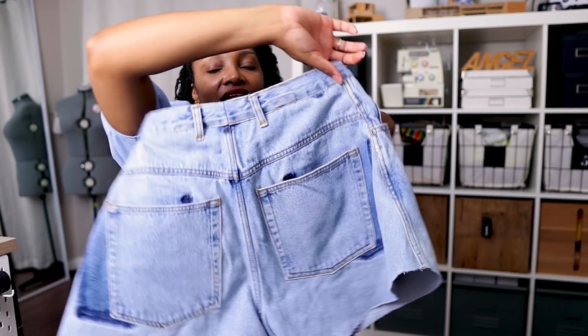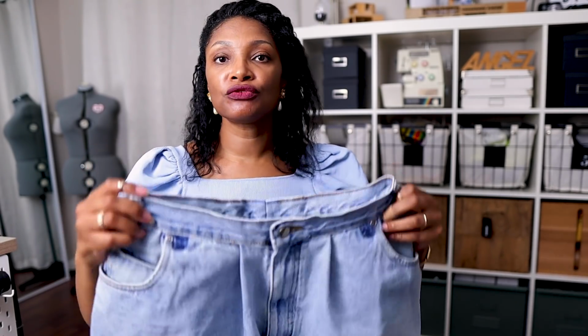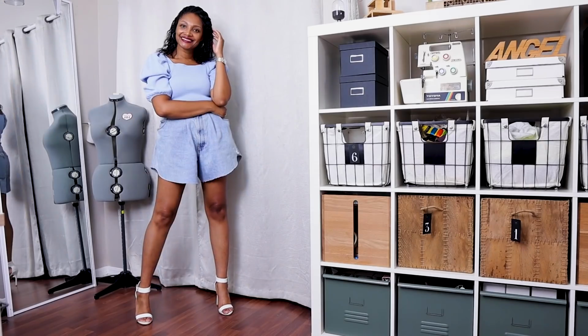Love these shorts, love them. If you missed that video, definitely go check that out. Super easy, and I do give you tips on how you can do it if you don't have like a heavy duty sewing machine or anything like that. Then I also paired these denim shorts with this top that I'm wearing.